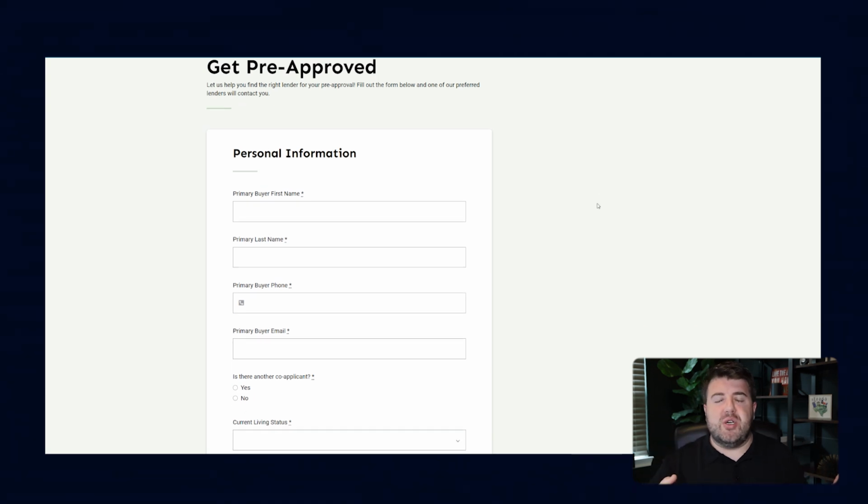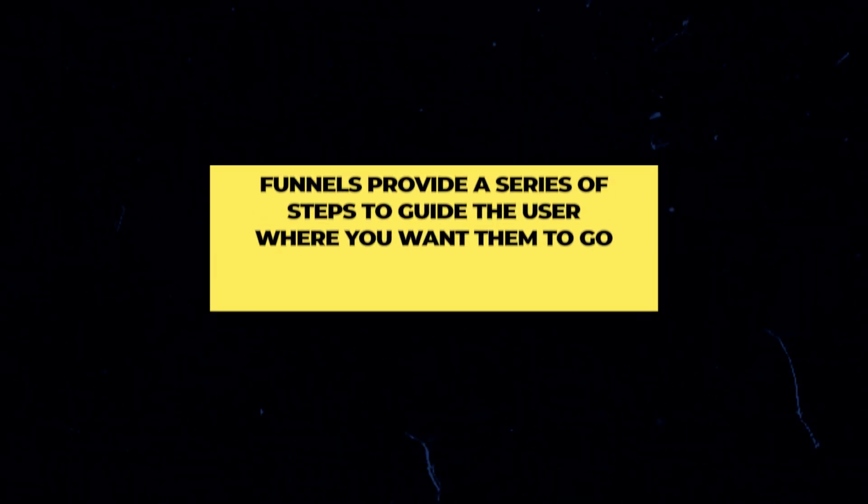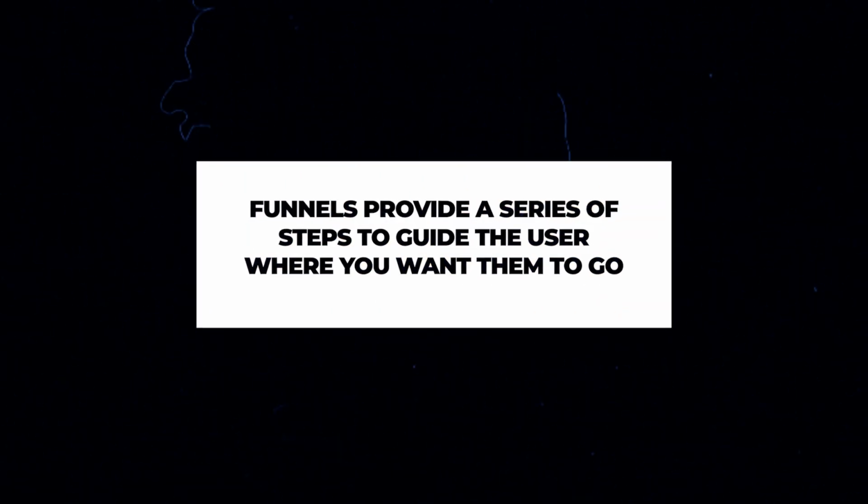You go to the next step and then they want to upgrade you to something else. It's a series of steps. And then, if you go to that next step and you don't pick the upgrade, then they give the upgrade even cheaper. That is what a funnel is.